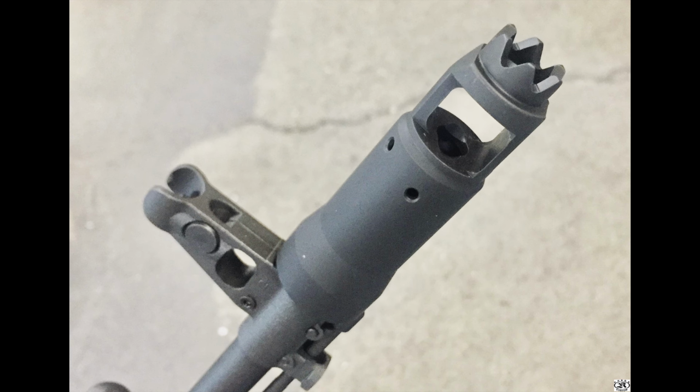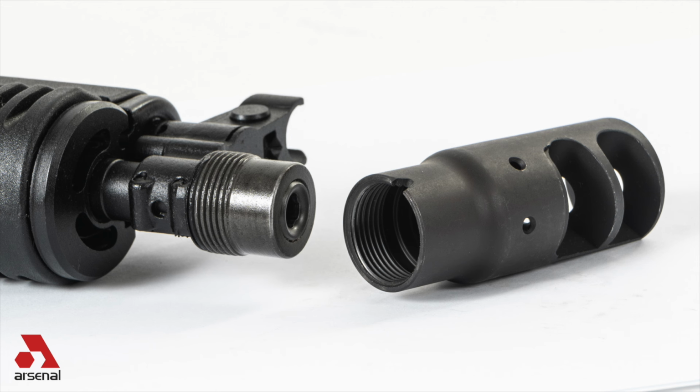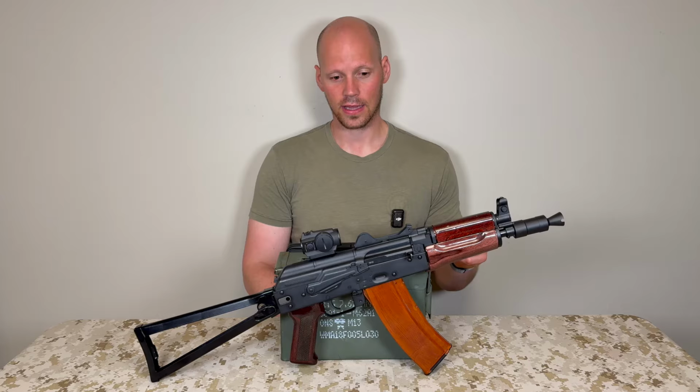For me, I did throw a JMac Customs chemo adapter on there, and that allowed me to use a suppressor on this guy, so that is an option. And pretty much any other muzzle device or any brake that's going to fit on an AK-74 fits on this.